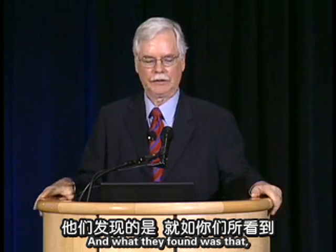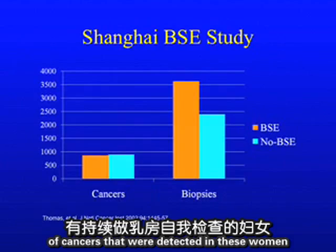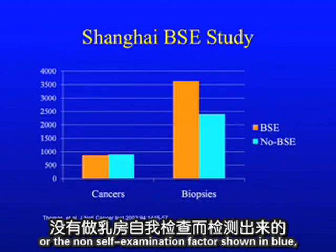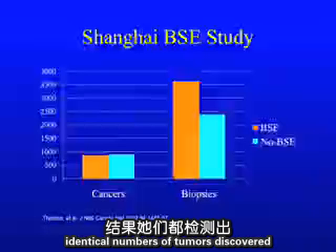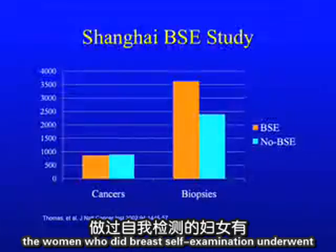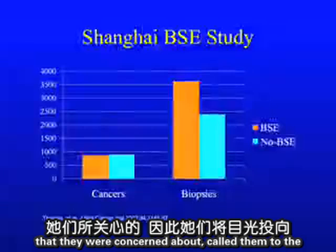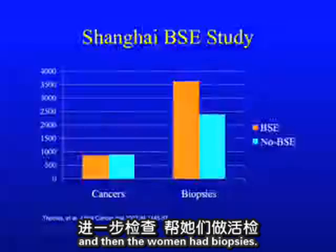And what they found was that if you look at the number of cancers that were detected in these women by the breast self-examination, which is shown in gold, or the non-breast self-examination factory shown in blue, identical numbers of tumors were discovered in those populations of women. If we look at the biopsies, the women who did breast self-examination underwent many more biopsies because they found things that they were concerned about, called them to the attention of their healthcare providers, who confirmed the physical finding, and then the women had biopsies.